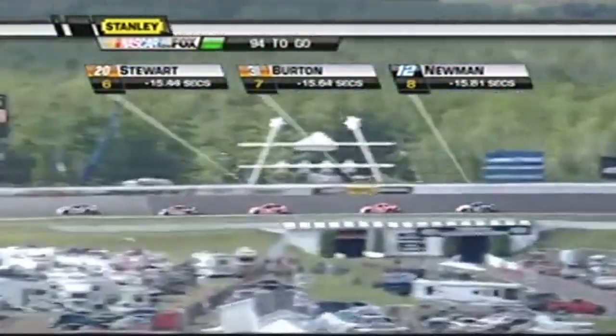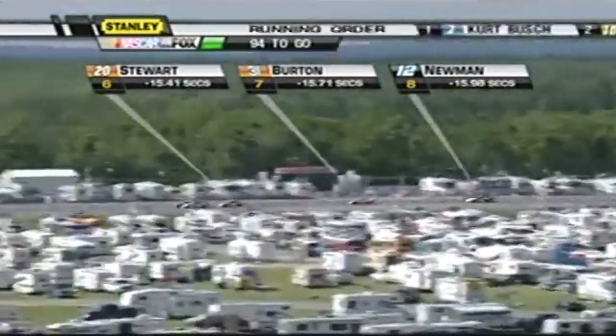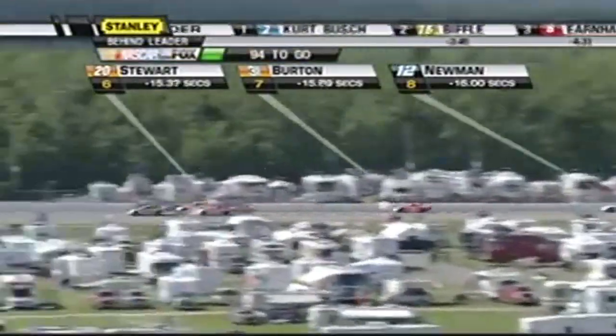So now, with all these teams having made stops, here is the race for 6th place with Tony Stewart and Jeff Burton having the advantage on Ryan Newman. Now, the good news for Jimmy Johnson in the 48 car, even with the penalty, he is still on the lead lap. In fact, he's about 10 to 11 seconds out in front of our leader, Kurt Busch. So he's in good shape, but he obviously needs a caution to catch back up.